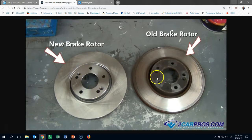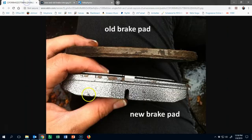This is a new one. This is an old one. And the old one, you might be able to tell, has a really big ridge on the outside of it because those brake pads have been rubbing and rubbing and rubbing on the inside of this. In the picture I just showed you, here's an old brake pad and here's a brand new one. These are made of metal. This metal has literally been burned off.